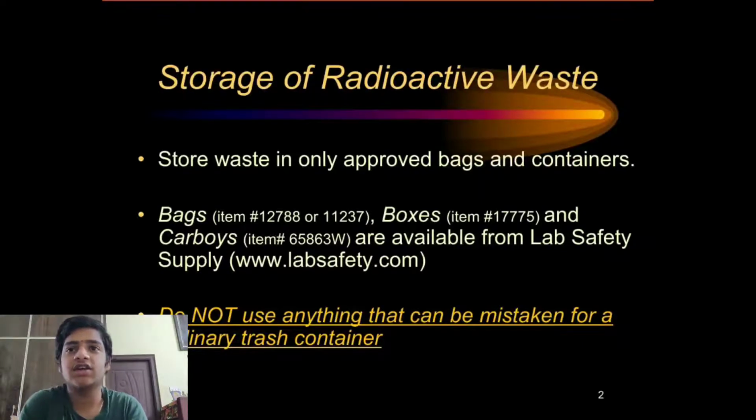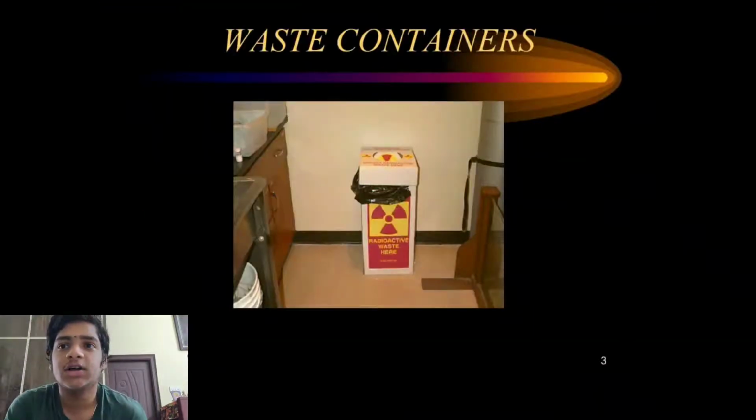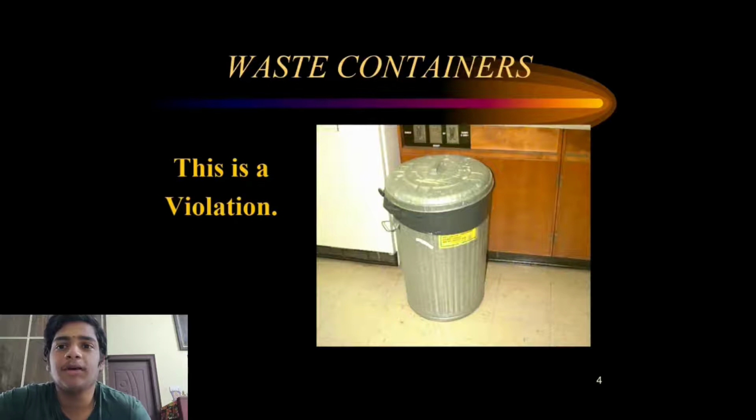Waste containers. As you can see in the PPT, this type of container cannot be used for storing radioactive waste. You can also see in the next slide, this container is not safe, and so this is also considered a violation.